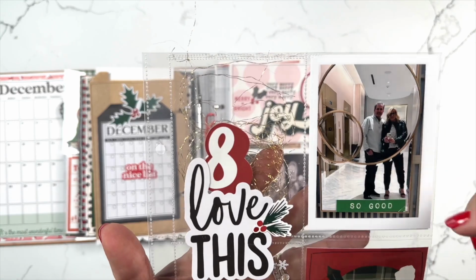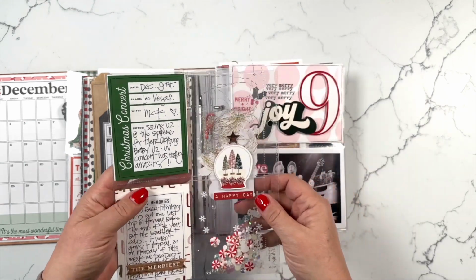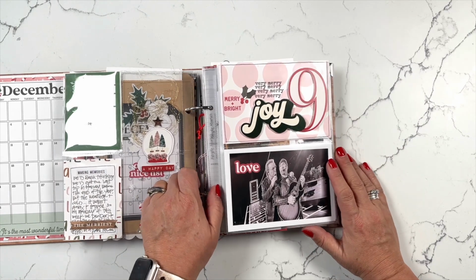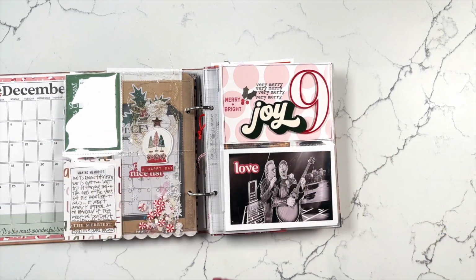Over here, little mirror selfie in the hotel as we were going out one night. Did a little bit of journaling here, just kind of about the trip. And then we move really into the photos. So there's lots of photos here. I think I did 13 or 16 photos just for this kind of 3-day spread.